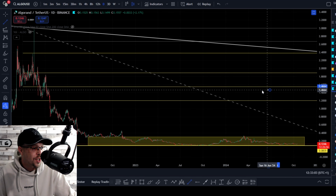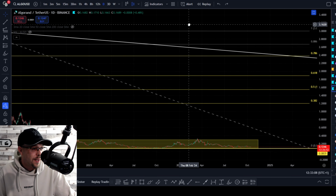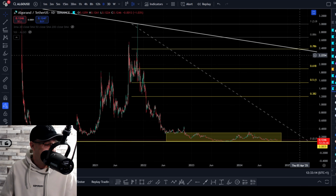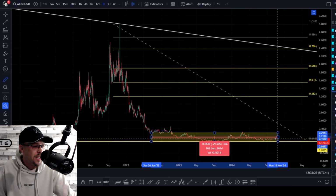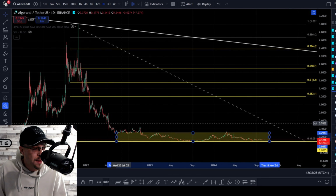If we get another touch, all the way up here, $2.38. It doesn't mean it's going to happen, but look at the size of that range. That's lasted for 871 days. Breaking a close above that's going to cause an acceleration all the way up to the 382 at $1.20. So that's Algorand, $100 of Algorand going into the portfolio.